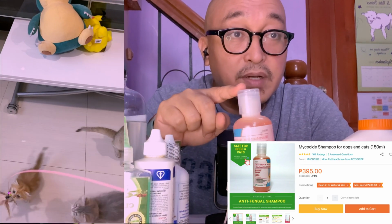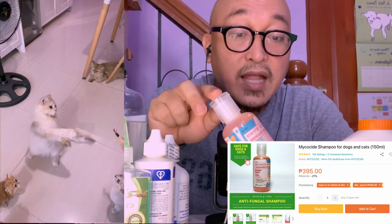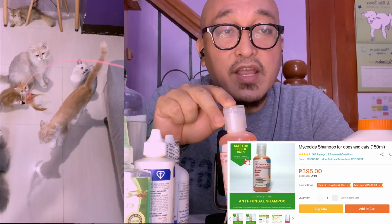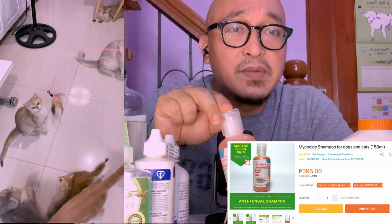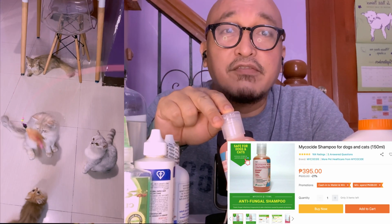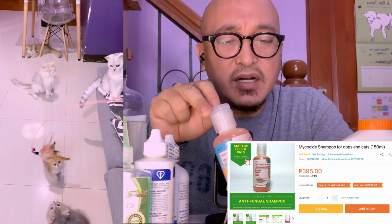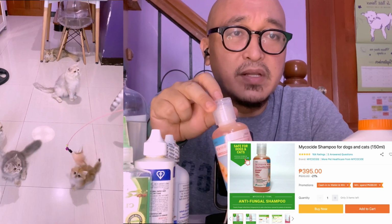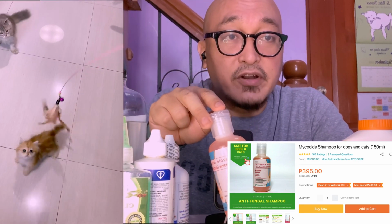And what is so nice about Mycocide is that it's antifungal and antibacterial. So it's great if your cats have some skin problems or fungi problems. For example, your cats have flakes, balakubak. Okay, you can try this and any other possible problems. Then this will be okay. And by the way, this is also safe for cats.